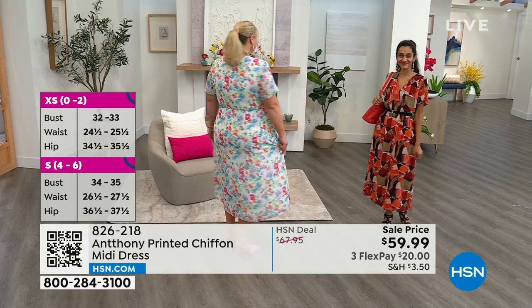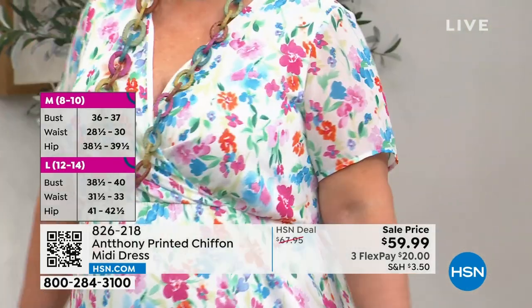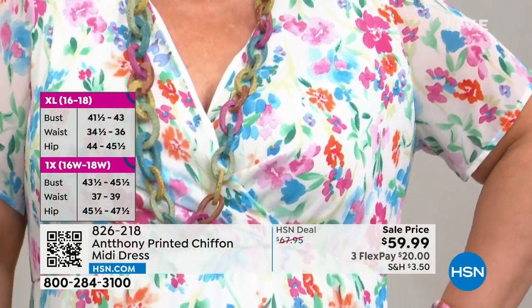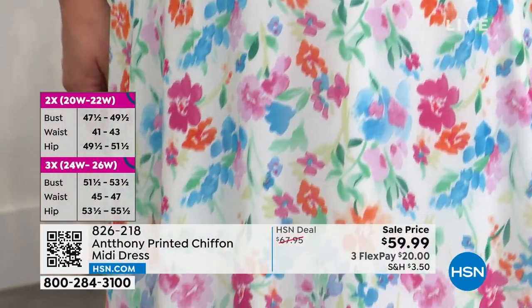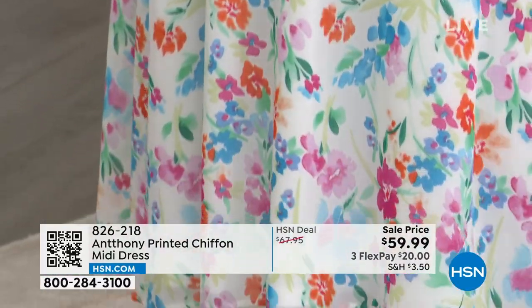And then the whole lining is knit. So as you see on Jamie, as she twirls, it just glides against the body so nicely. And I love a dress because, like I said earlier, some ladies love skirts, but sometimes you don't know what top to put with the bottom. Exactly. This is all for the asking. This is a sweet, sweet treat for your body and for your brain. It's no stress dressing.